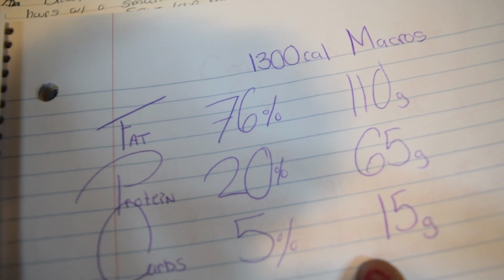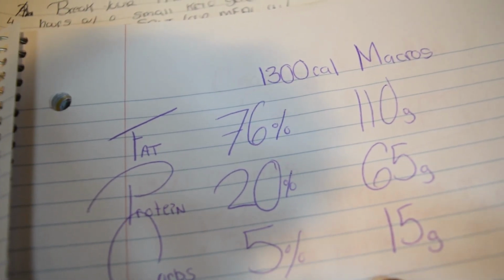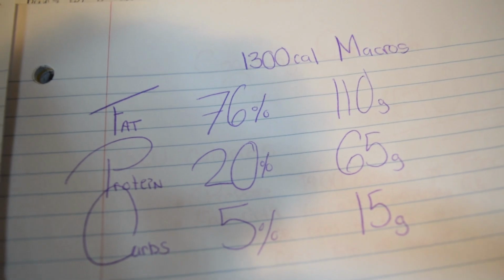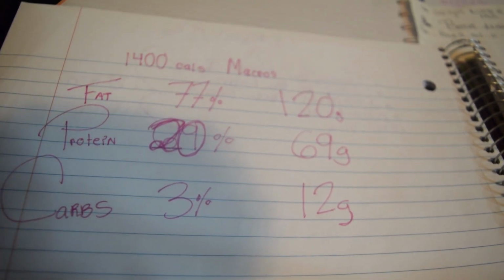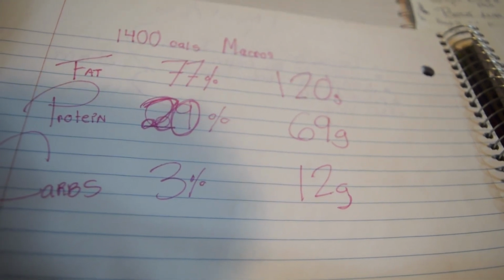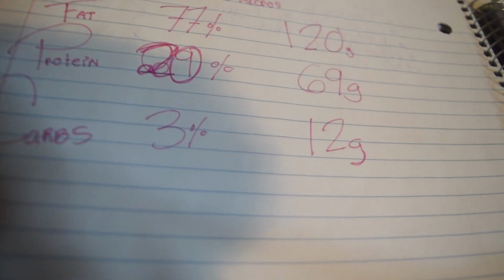I know a lot of people say no because fat has more calories per gram, but honestly, fat just works better when it comes to weight loss. And carbs, 15 grams. That's on a 1,300 calorie diet. 1,400 calorie diet, it's still 77%, it's still kind of the same. 120 grams of fat, 20% protein at 69 grams of protein per day, and carbs at 3%, 12 grams.